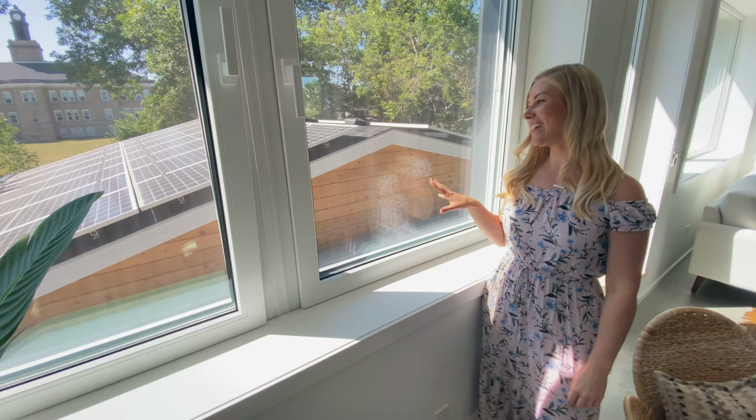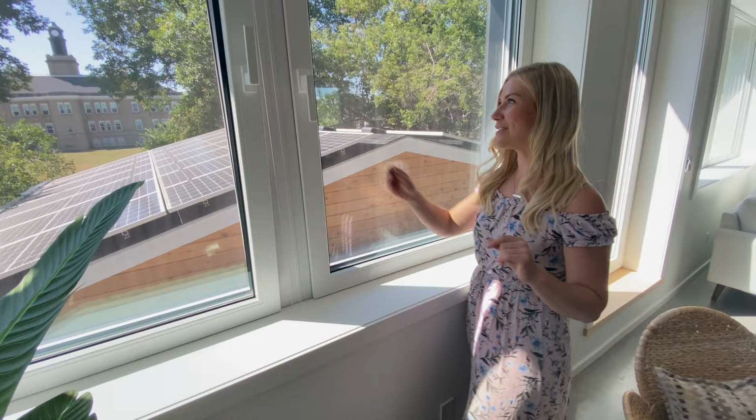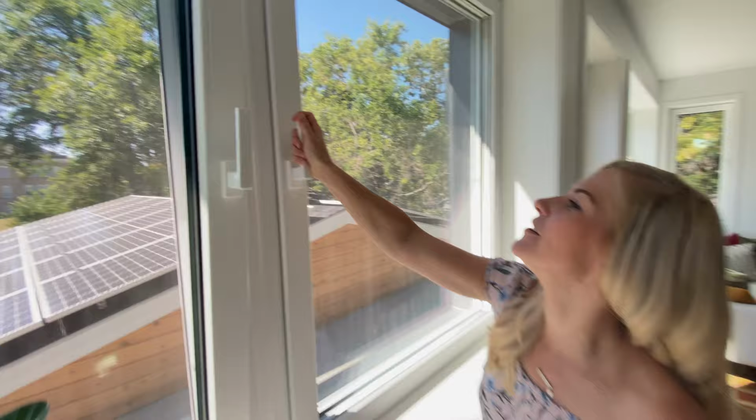Okay. Come with me, I have to show you these windows. These are local Initech, passive house certified, triple pane, ultra efficient windows. They are tilt and turn. Okay, so check that out. Oh, there we go. And then I'm going to show you. Oh no, I'm going to do this. Here's how they open.